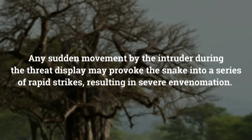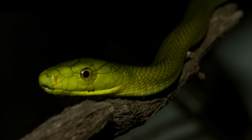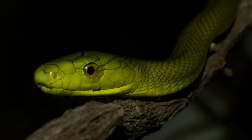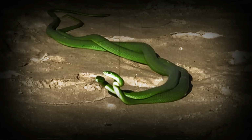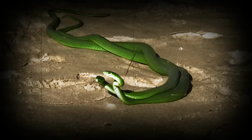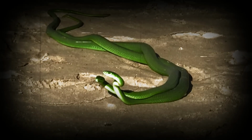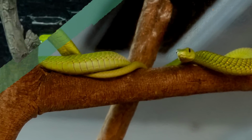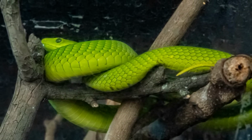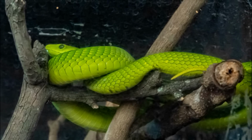resulting in severe envenomation. Eastern green mambas are elusive snakes that are well camouflaged in trees or bushes due to their coloration. They are rarely found on the ground unless they are motivated by thirst, prey, or the desire to bask in the sun. They are skilled climbers as well as extremely agile snakes. Rather than seeking a tree hollow, they sleep at night in a tree coiled up in leafy clumps.